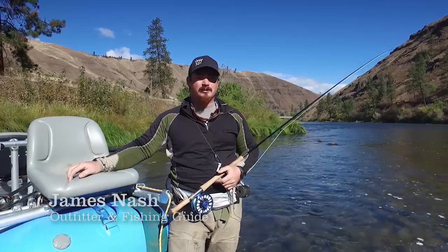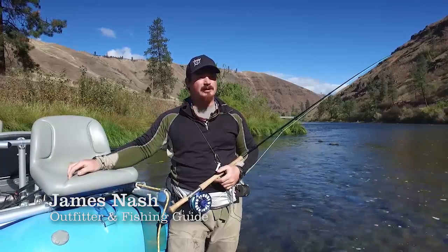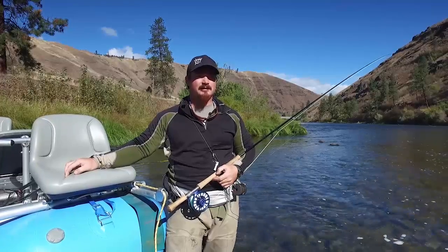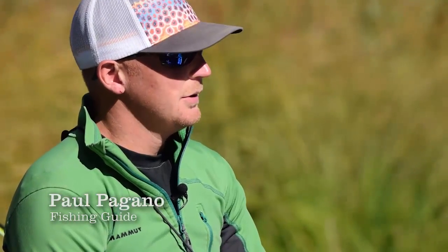For fly fishermen, there's a pretty short list of things that we consider to be the ultimate achievement in fly fishing, and catching a steelhead on a dry fly is always on that list, if not at the top. Well, it is hard. I would suggest to anybody who wants to come out here and put a fly rod in their hand and go for steelhead that you have some experience with trout first.